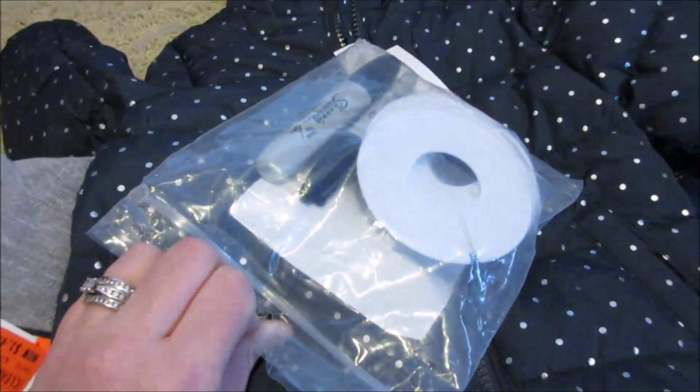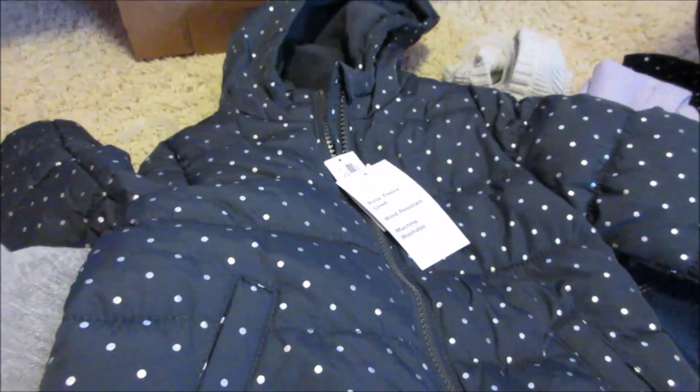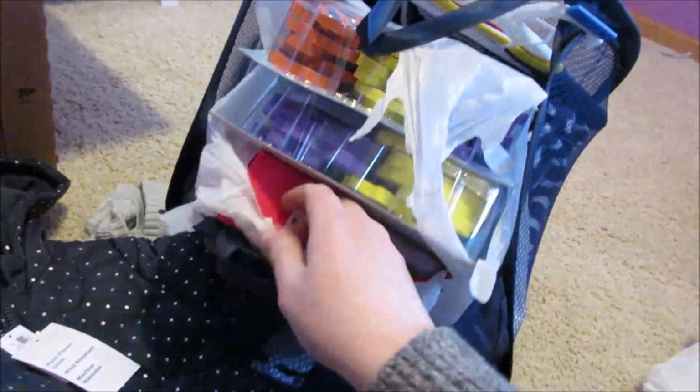So then when I put them on a hanger, we got that. I just bought some hangers, so we got that. And then I have all this stuff that I got when Walgreens had their 90% off, Target had their 90% off.